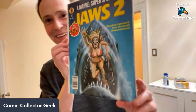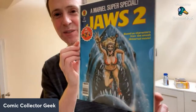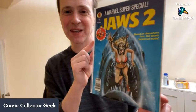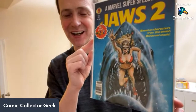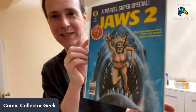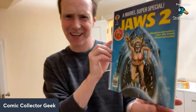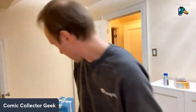And then another one that I picked up is Jaws 2. This was actually on the Comic Tom video at one point, because it's one of those kind of sexy covers and Jaws related. I fell in love with it, and I was trying to find it on eBay, but I could never find it. It's just a really great cover, and I always liked this one. So when I saw that my comic guy had it, I was like, hey, that's kind of a cool book. I'd like to pick that up. So I picked those 2 up.